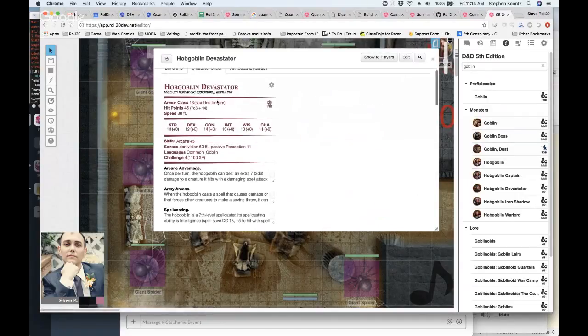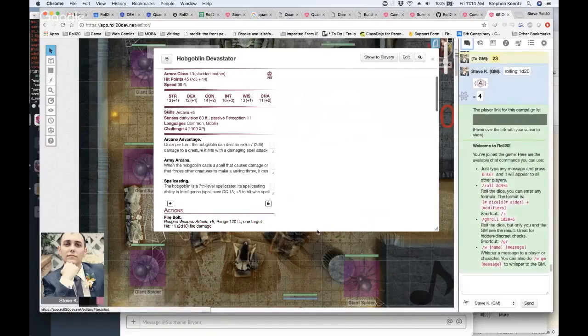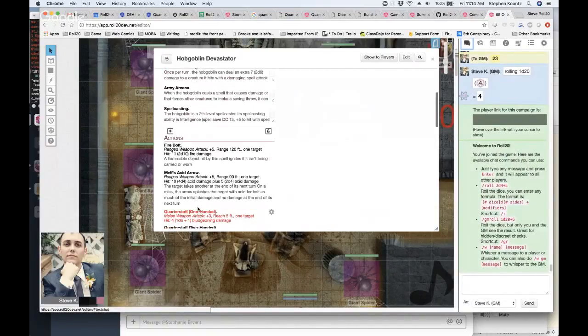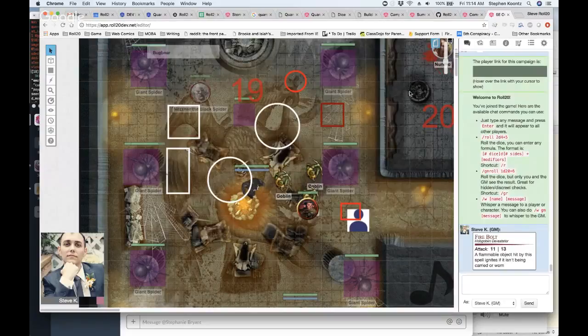So here's my whole encounter. It's got the character sheet that gets automatically generated. It has all of the attacks that are ready to go. This guy's got a firebolt because he's a sorcerer. There's his attack, all ready to go with one click. I didn't have to memorize any of his stats. I didn't have to reproduce any of his stats.